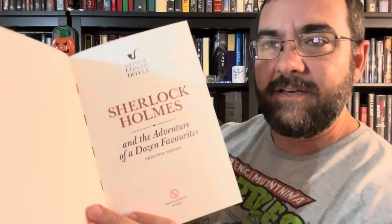What a nice book. I'm so excited whenever I get something from these guys because it feels better in hand than I expect it to. And dang, just look at here. Wow, what a beautiful book. And here is our signature page.